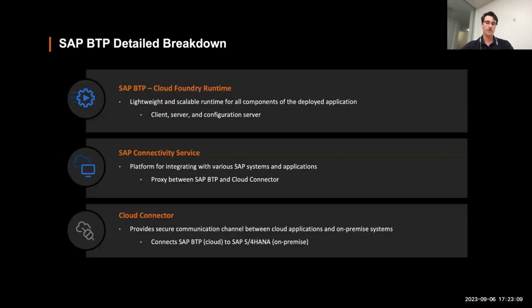So what do we want in our BTP sub-account? Well, we want access to a Cloud Foundry runtime. So again, this is where our application will actually be deployed. So there are kind of three components to the application. There will be a client, a server, and a configuration server. So this Cloud Foundry runtime will basically be the hosting environment for those to run. Then we'll be using SAP Connectivity Service in conjunction with Cloud Connector to basically form the layer that creates a secure tunnel between SAP S4HANA and SAP BTP.